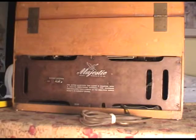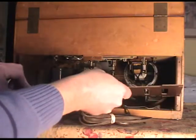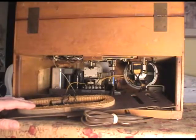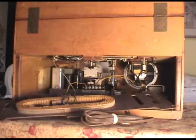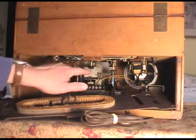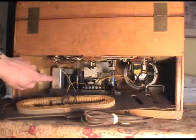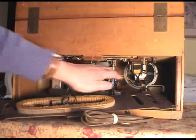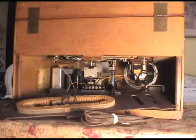Okay, well, I've removed all the screws back here. Let's take off the back panel. Here's a loop antenna, paper cap, and can you see in there, there's the speaker. Looks like it's in pretty good shape. The All-American 5 chassis here. You can see bits and pieces of the turntable up here. This looks like the motor for it. Let me zoom in here, see if you can see a little bit better.